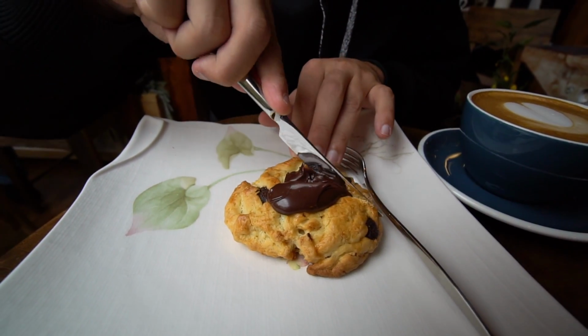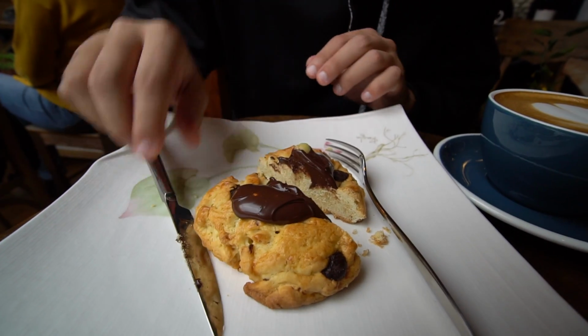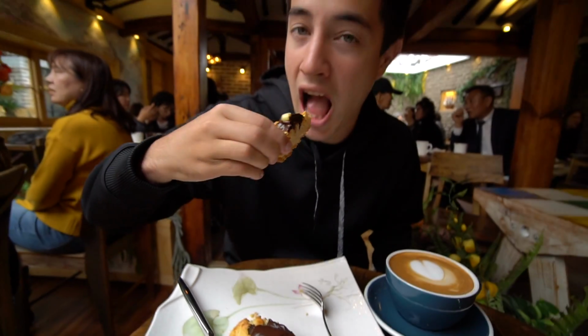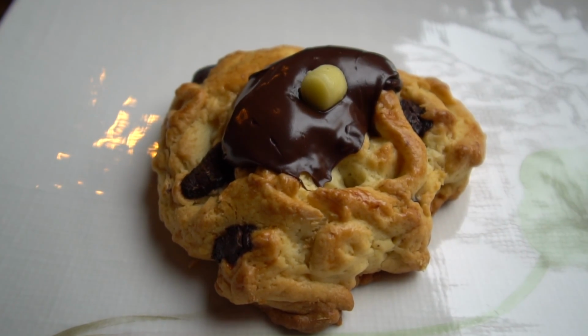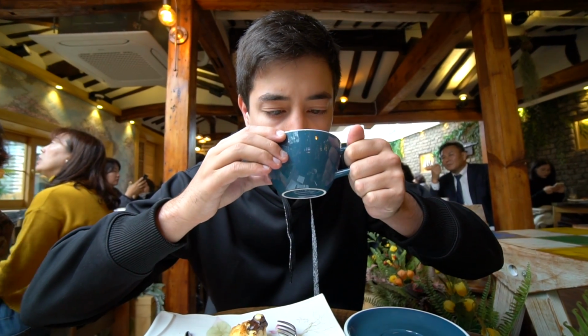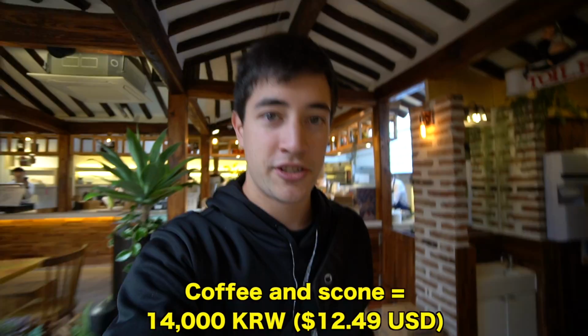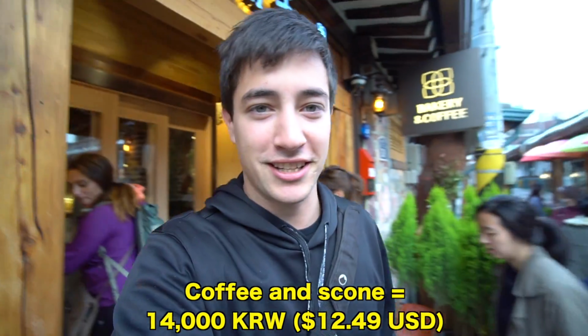Oh, it's actually quite hard. I'm gonna kind of cut it in half here. Oh yeah. And I'll pick this up, try that. That's super buttery and not actually as sweet as I had imagined. It's pretty good. Try the latte. Oh yeah, that's good. So that was a pretty good cafe, a little bit expensive and not necessarily a good place to get work done if that's what you're looking for, because it is super loud in there. They're kind of playing techno music.